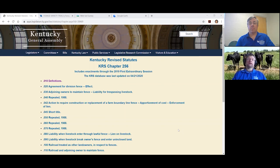One of the things I'd like to do is go through the fencing law. So we'll start with some of the real basics on legal fencing. I've gone to the Kentucky General Assembly website page, and everyone should be able to see now KRS Chapter 256, which is our fencing definitions and laws. You just need to familiarize yourself with these to protect yourself and protect your investment.